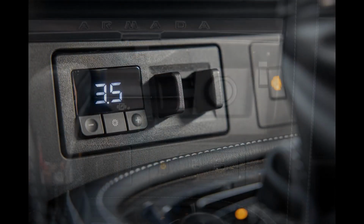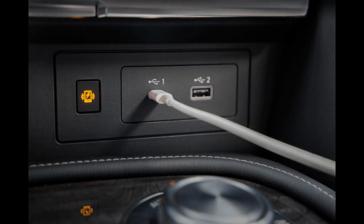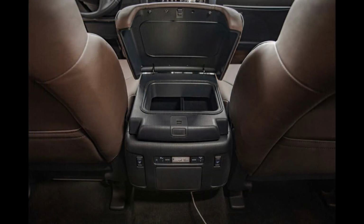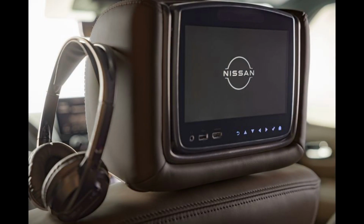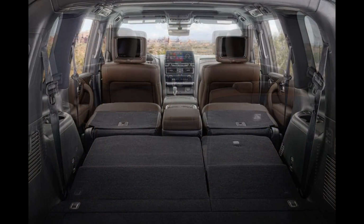We think the SL trim is the best value. In addition to all the desirable standard features it inherits from the base SV model, it comes with a 13-speaker Bose audio system, 20-inch rims, leather interior appointments, a power liftgate, a heated steering wheel, and a sunroof. The SL also unlocks the optional second-row captain's chairs, which we'd add.